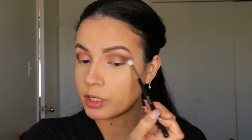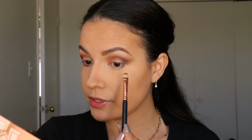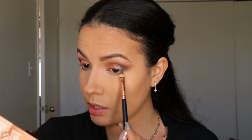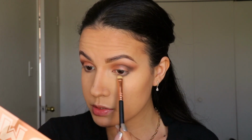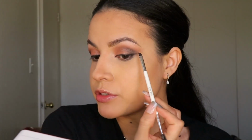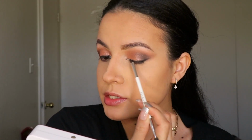This one is so pigmented, so make sure you start off with a little bit, because if you start off with a lot real quick, it's going to be hard to take it off. Now, taking a flat shader brush, I'm going to apply the same shadow at the bottom, just smoke it out. So I'm using After Dark with an eyeliner brush and just winging it and smoking my lash line. Instead of using eyeliner, I'm also winging it inward, that nice cat eye effect.